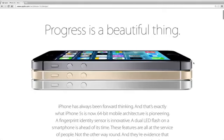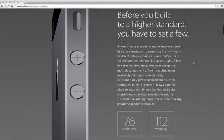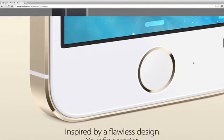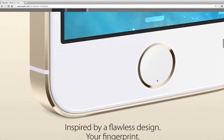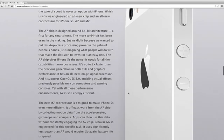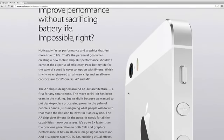It's the first 64-bit phone, which is also a little bit interesting. They have made this beautiful website. You can see that it still has the same kind of weight and thickness and everything. It has the new fingerprint reader, which they're calling their Touch ID sensor. It's just a touch sensor with a metallic ring around it, so you can make payments and also unlock your device with it. Very, very cool. And then they have this new Apple A7 chipset or processor.